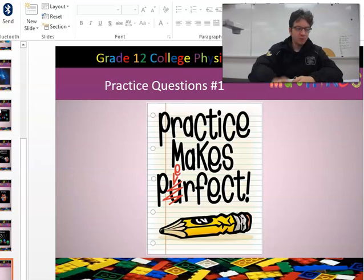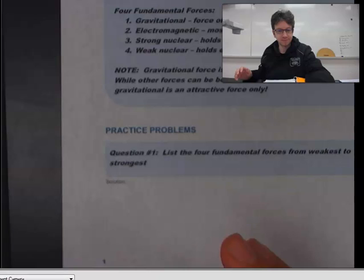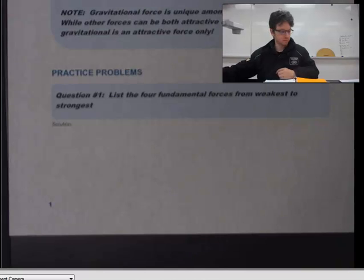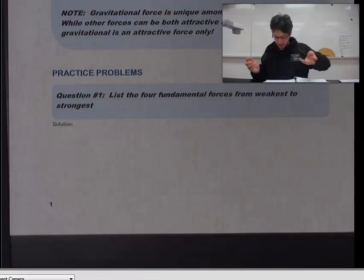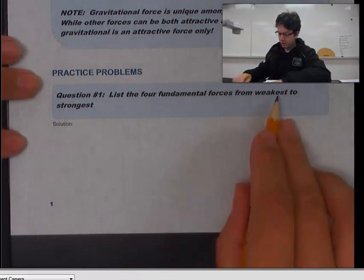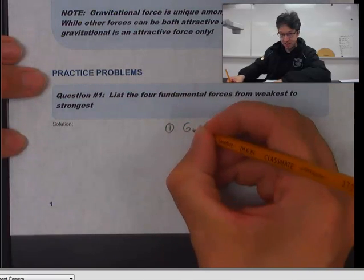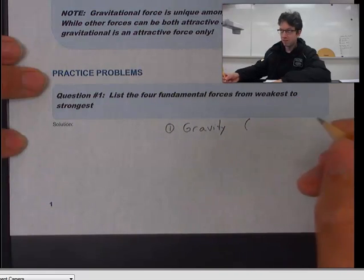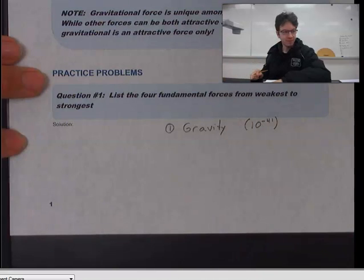Okay. So we only have one question on our handout, and we're just going to compare the relative strengths of the forces. So here's our sheet. All right, so it says from weakest to strongest. So the weakest, that's gravity. I already mentioned that gravity is extremely weak. And we can consider it, if we want to do like orders of magnitude, 10 to the minus 41. Very, very weak.